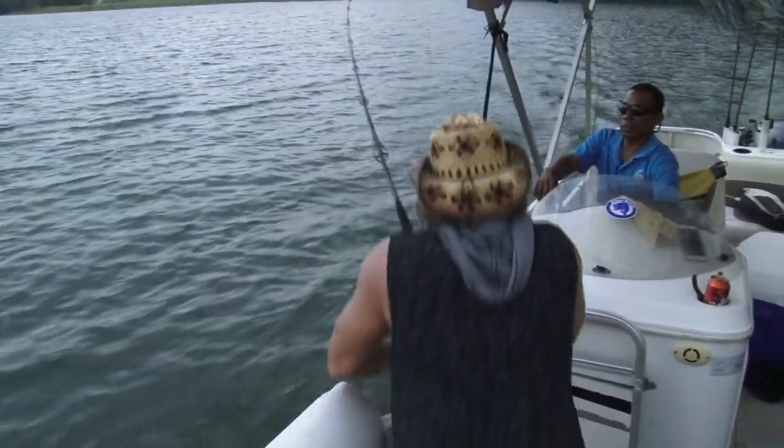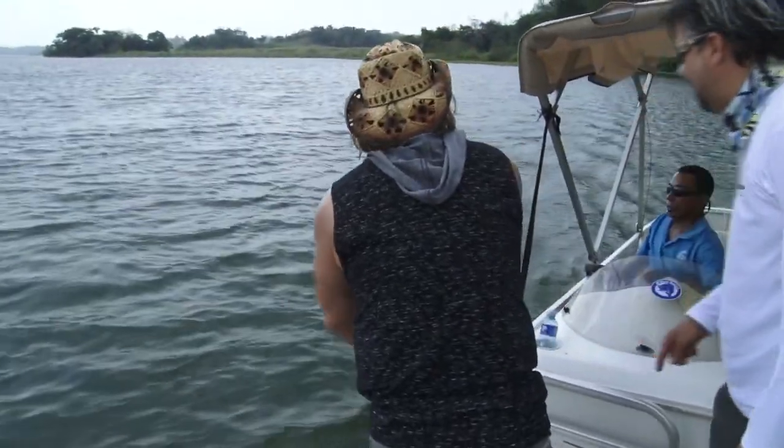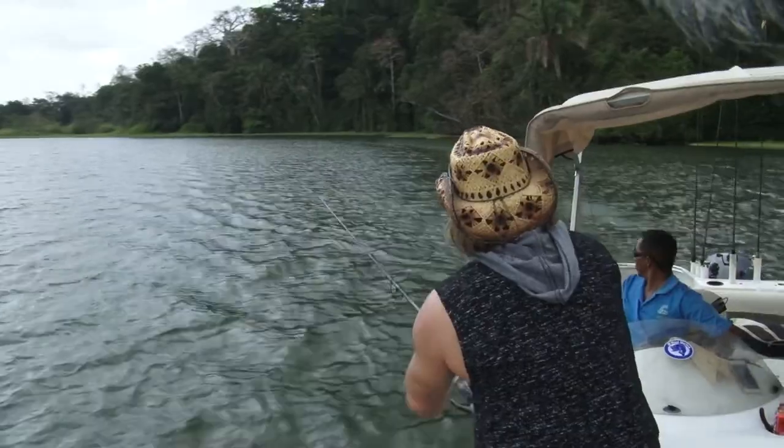Perfect. Ready, Gary? Yeah, yeah. The rod pointed to the water. Yeah. Like that. It's jumping. He's jumping. Hey, this is a snook. Snook, jumping. Yeah. Just keep a tight line.